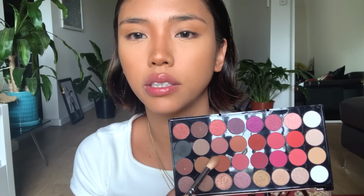You can see that's just given me a little bit of extra definition in the eye. So we're gonna move on to some eyeshadows, my favorite Revolution palette. This is the Flawless 4. I'm going to use maybe just like a peachy tone. This is an everyday look, so I don't want to do anything too difficult.